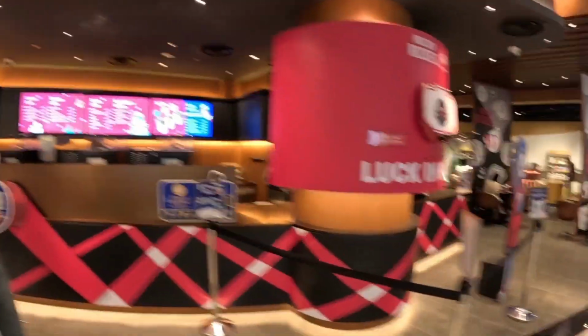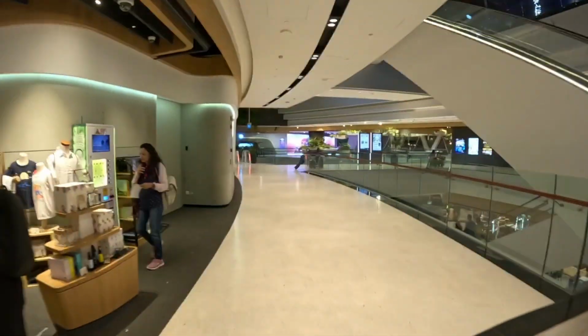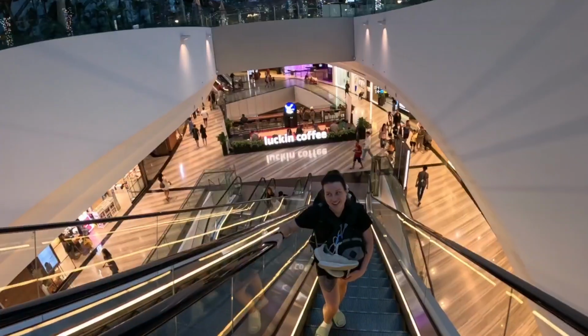There's actually a shopping mall just outside of the airport. The easiest way to access it is from Terminal 1. It's just across the road. But you can actually access it from Terminals 2 and 3. Hello, world!